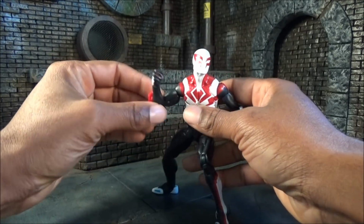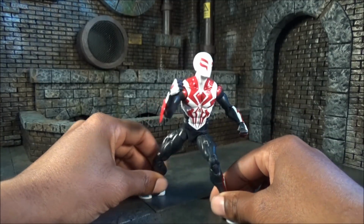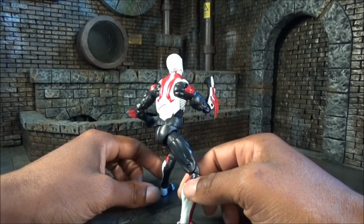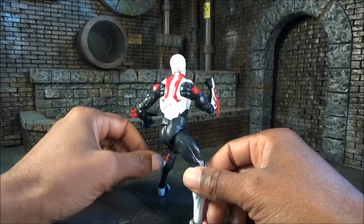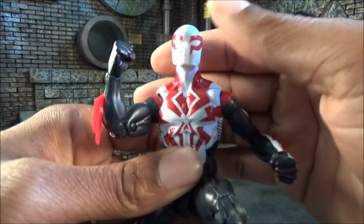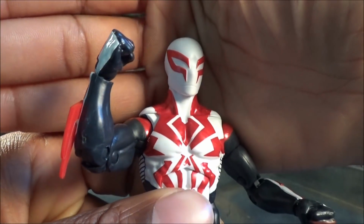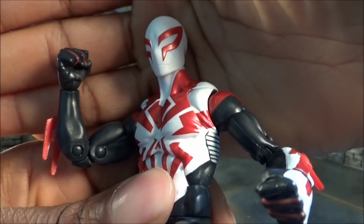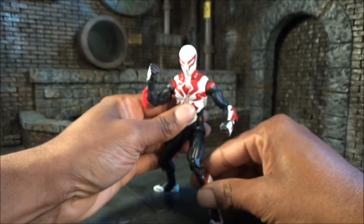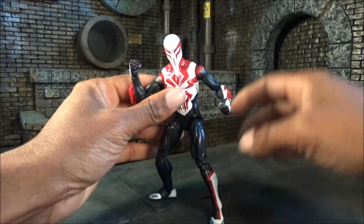I mean, this figure is nice. It's got the nice butterfly joints there. The paint is just immaculate. I love the paint scheme. I love everything that they've done with this fig. A lot of people, if you look real closely, I don't know if it's showing up on camera, but you can see kind of a smile right there on his face. That doesn't bother me. The fig itself is just absolutely great to have, to own, to pose.